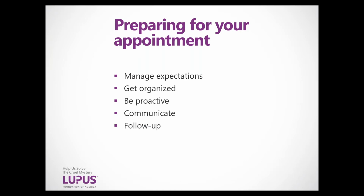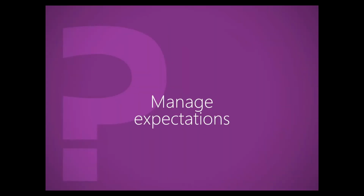We're going to focus on 5 main areas when it comes to preparing for an appointment. We're going to be looking at how to manage your expectations, getting organized, how to be proactive, communication, and follow-up. So first, let's talk about how to manage expectations.